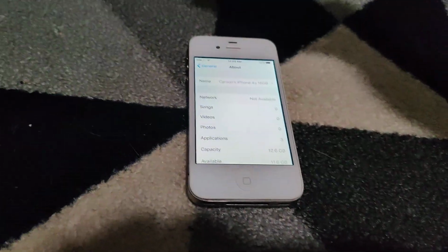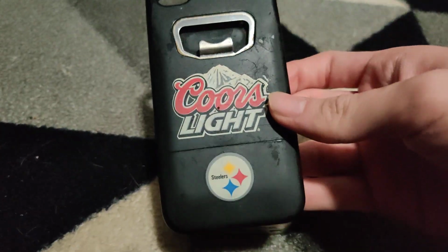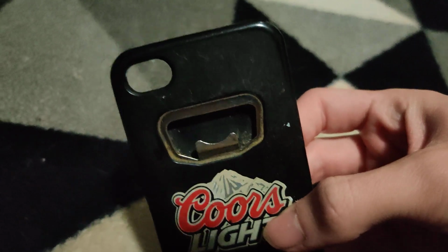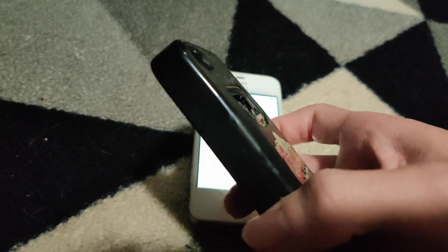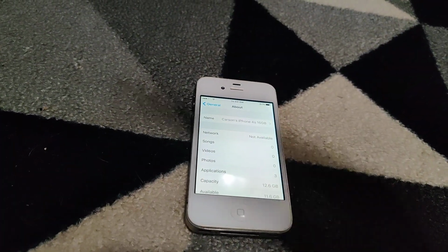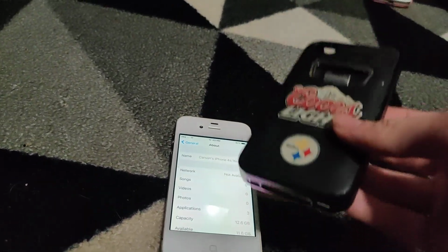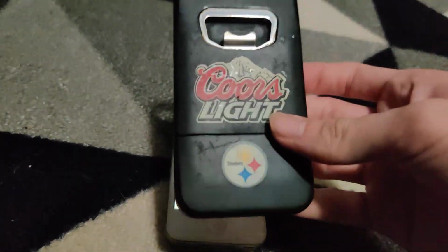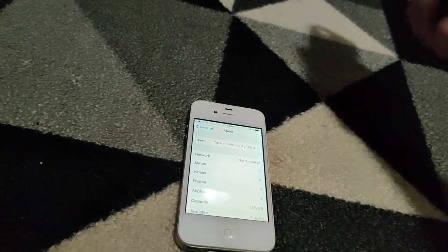Funny enough, the case that came on this phone, this came from the AT&T bin as well. Not only is it a Steelers case and a Coors Light case, but it has a beer opener just built into it, which I think is remarkable. I cannot believe I've never seen this before. This thing doesn't really have the smell anymore, but when I first got it, it just smelled like cigarettes and just bar. It clearly has been in a lot of bars, but judging by the looks and what's on it, that does not surprise me at all, especially this being on there.